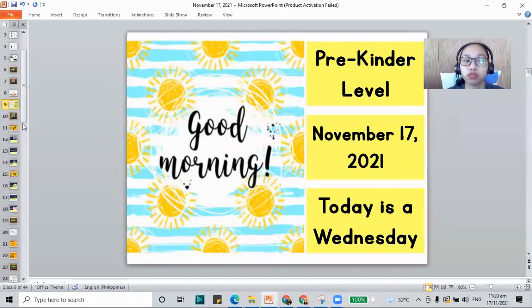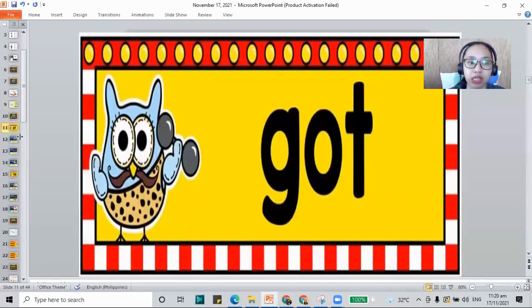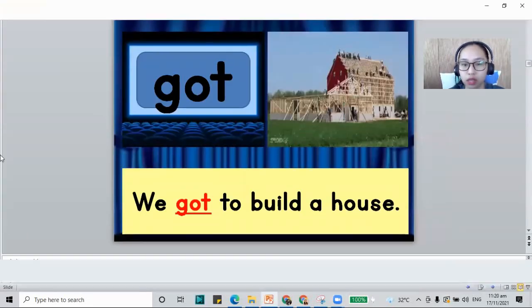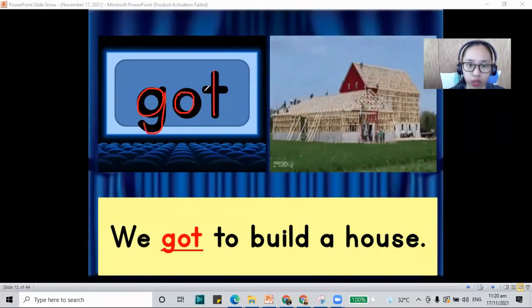How about for the first part of our class, let's do the sight words. Last time we did the word got. Remember G, O, and the letter T, this is the word got. So how about we also use it in a sentence? G-O-T, that's the word got.